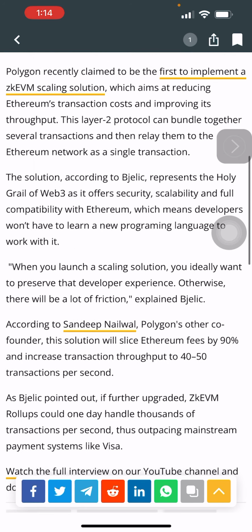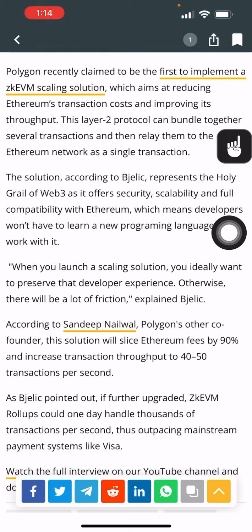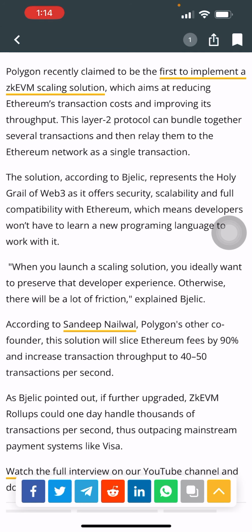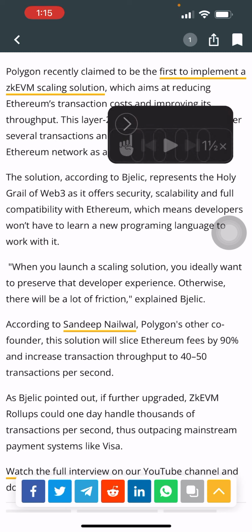So you could do it either by saying speak selection, and you could say speak screen. You could also pick the hand and select text. Here it reads: according to Bjelic, the solution represents the holy grail of Web3 as it offers security, scalability, and full compatibility with Ethereum, which means developers won't have to learn a new programming language to work with it. You can see the hand. I'm sorry about that. So I can pick the text and then say speak. When you launch a scaling solution, you ideally want to preserve that developer experience, otherwise, there will be a lot of friction, explained Bjelic. And it's very, very readable.